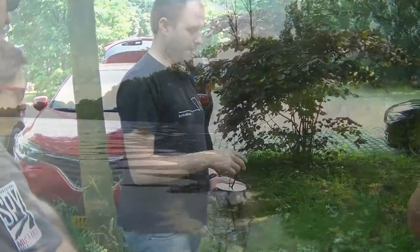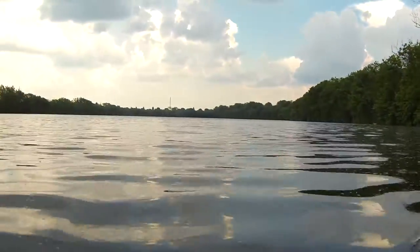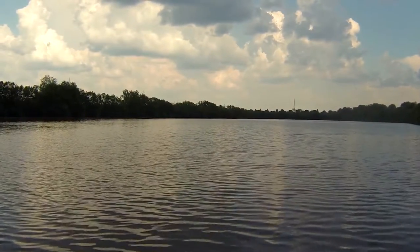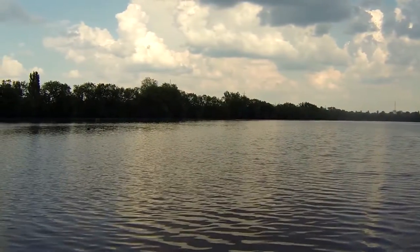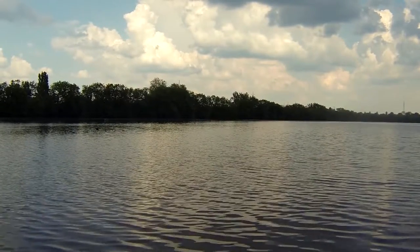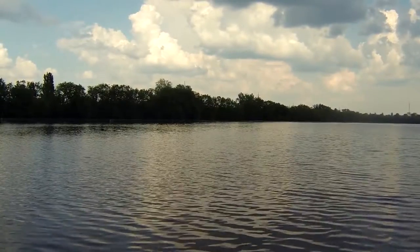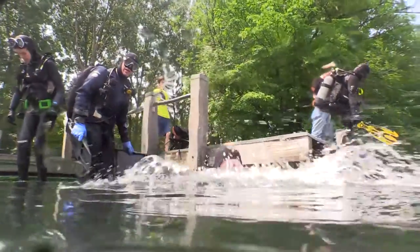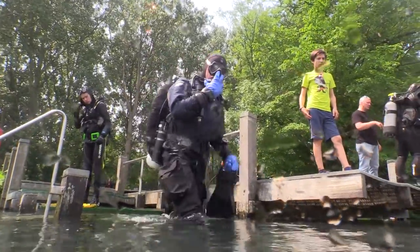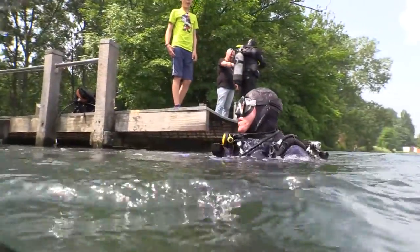Here we are at the Put van Ekeren. The Put van Ekeren is a lake in Belgium, close to Antwerp, and it measures around 20 meters deep at maximum. We decided to put the tea bags in the center of the lake, in the deep range. We started at 15 meters depth, then 12, 9, 6, 3, and 1 meter.